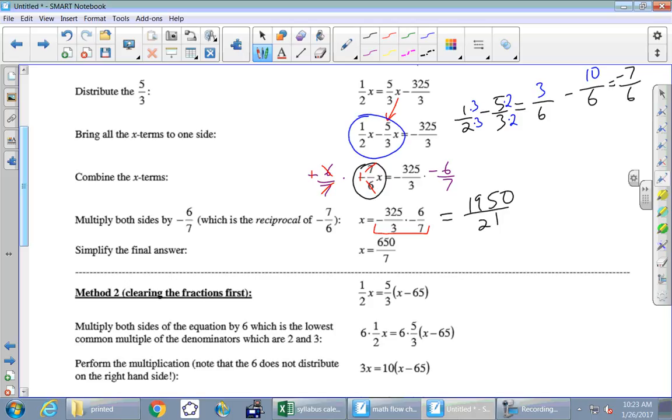So a better way, before we multiply straight across in these fractions, is to reduce first. What do you see that you can reduce in the first fractions here? Which ones go away? Yeah, that 6 and that 3 have a common factor. So this 6 becomes a 2, and that 3 becomes a 1. Turns out that's the only thing we can reduce, and so multiplying across in the reduced fractions will give us our final simplified answer. So 325 times that 2 is 650. 1 times 7 is 7. Negative times negative is a positive. So x equals 650/7 is our final reduced answer.